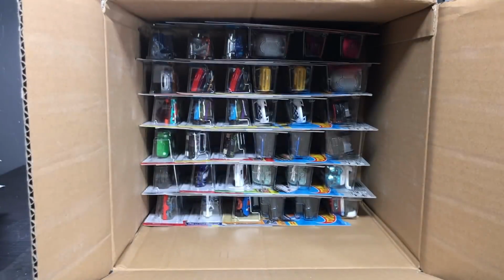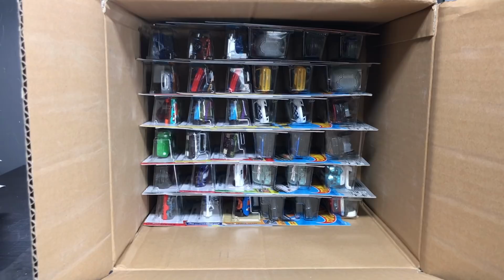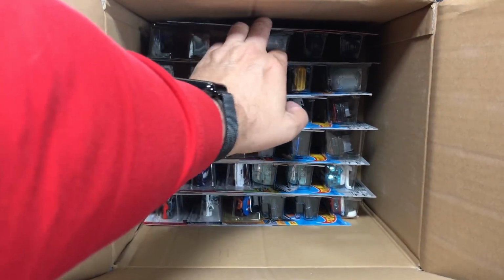All right, I've been doing these little corner pieces in the case. I think maybe to keep them a little more sturdy or something. Let's keep going.